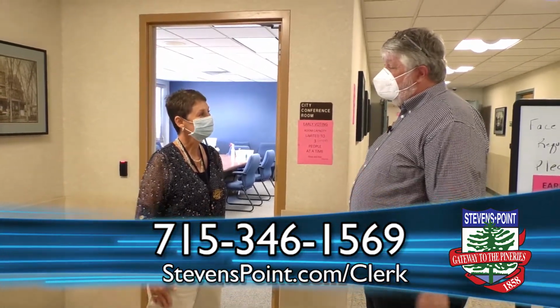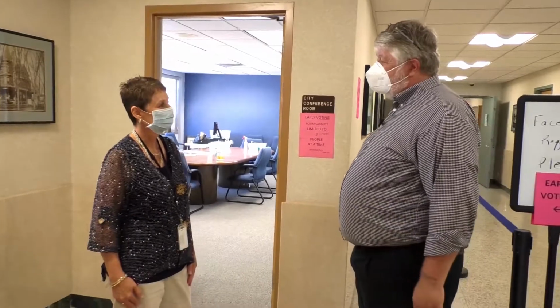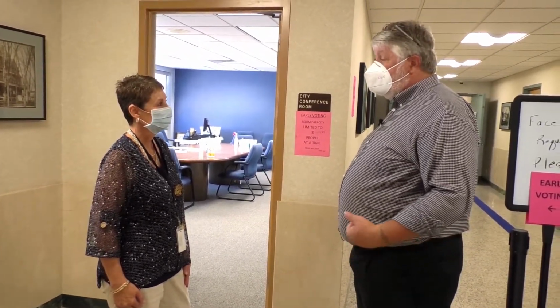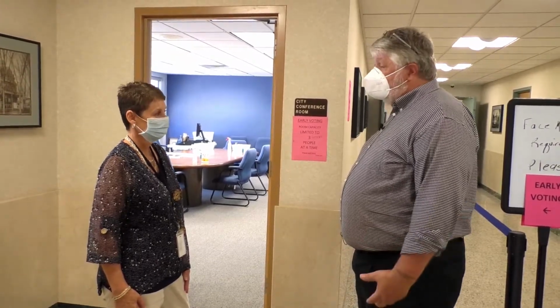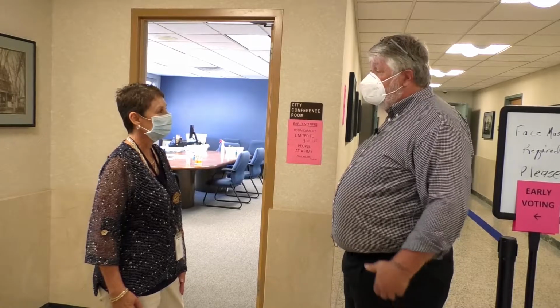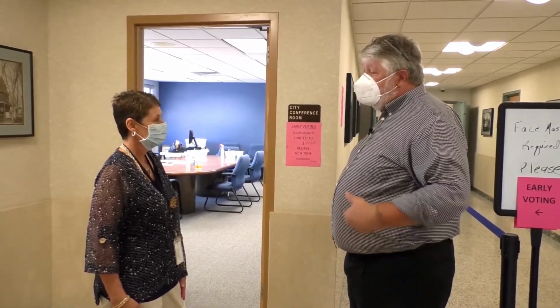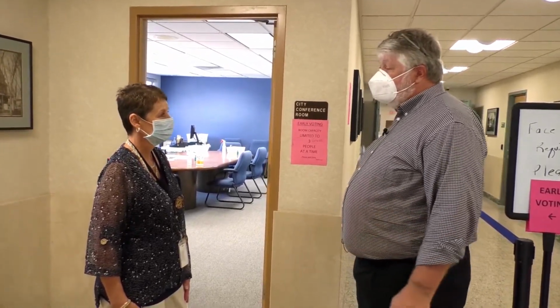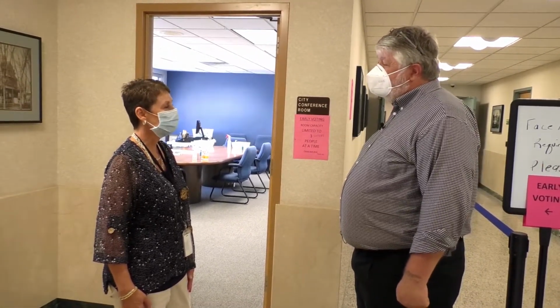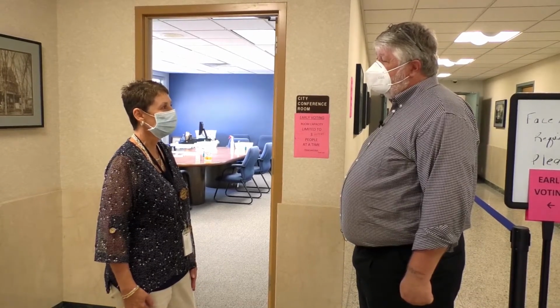I know it's the busy time of the year with all of the elections coming up, but we're trying to accommodate everybody. We want to make sure that people who want to be able to vote have the safest options to vote. So if you don't feel comfortable coming down to City Hall, you can request a ballot by mail. You can vote absentee, and it's a fairly simple process. Absolutely. We try to make it as easy for everyone as we can.